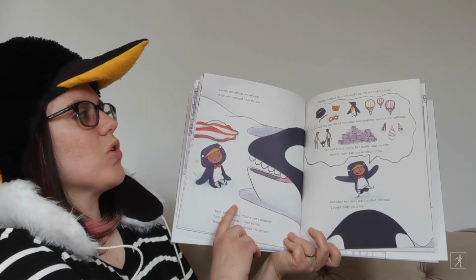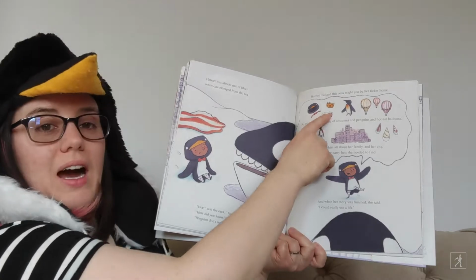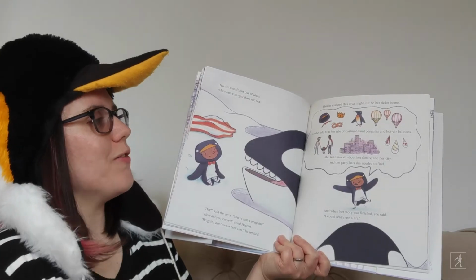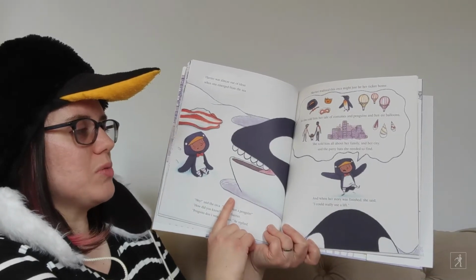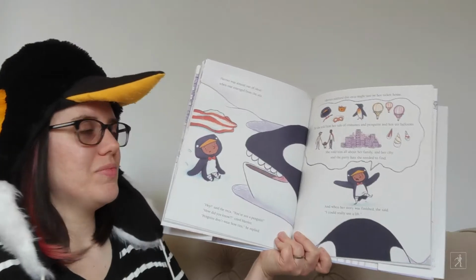Harriet realized this orca might just be her ticket home. So she told him her tale of costumes and penguins and hot air balloons. She told him all about her family and her city and the party hats she needed to find. And when her story was finished, she said, I could really use a lift.